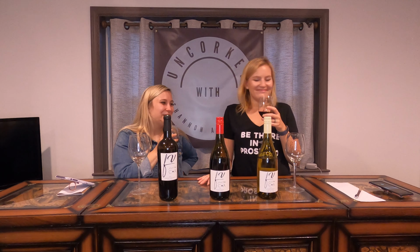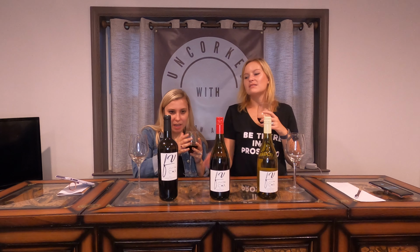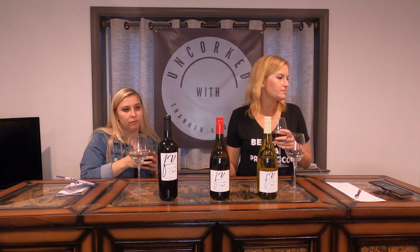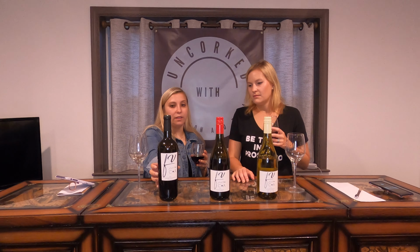Is that bottle bigger than the other bottles? What's the quantity? It's the same milliliter. It's just a different shape. Cabernets always have this. Usually they have that stately look about them. I did not know that. I didn't really notice that, but I do like the look of this bottle. It looks more fancy, sophisticated.